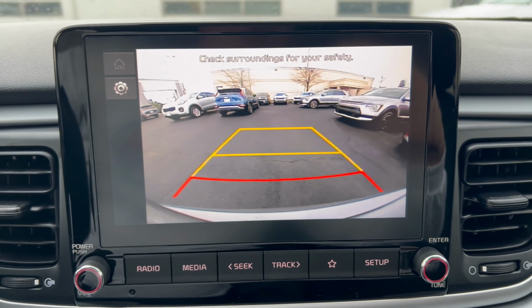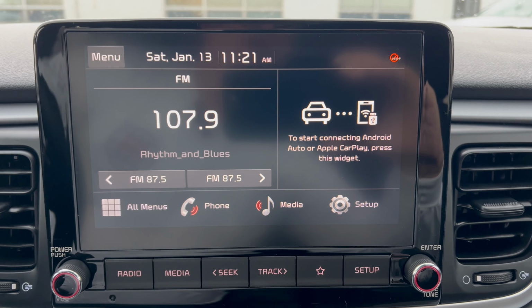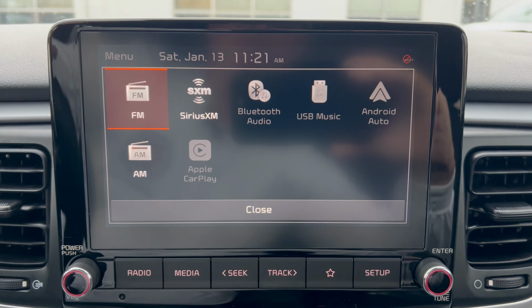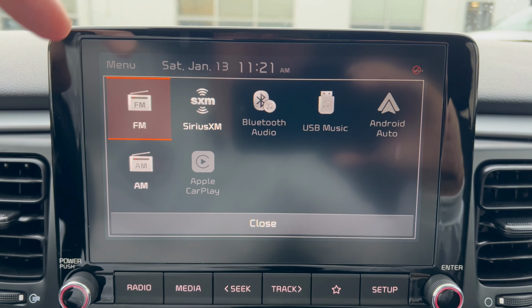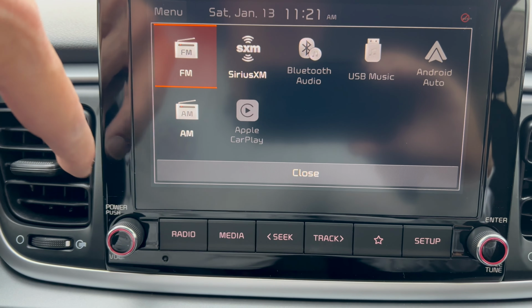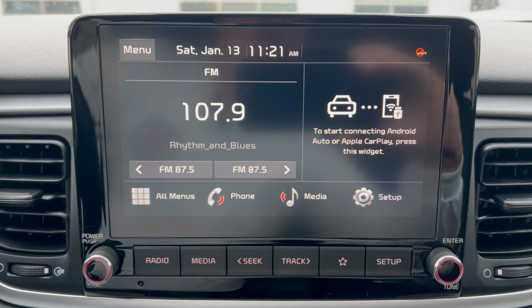We go to reverse. Nice large backup camera, very clear, takes up the whole screen, really like that. So they got you set here for this base system, and you can do a lot with it, especially since if we go to our media controls, you got your Sirius XM in here with wireless CarPlay Android Auto, which I really, really like in this small vehicle. So nice job by Kia on that action. Now, we can go back to our radio, and here we are back at home.